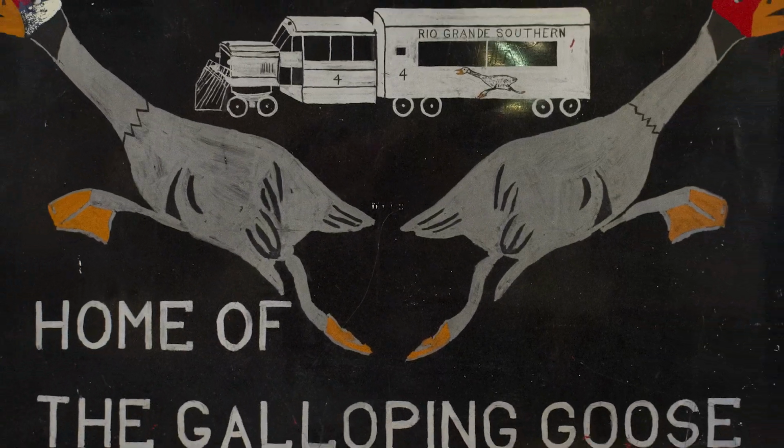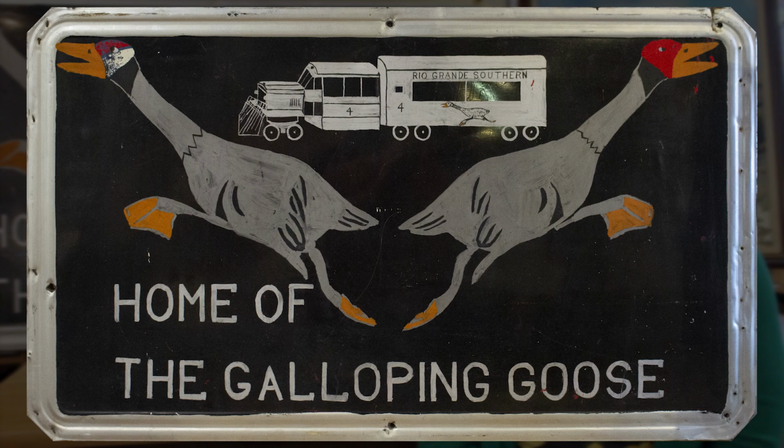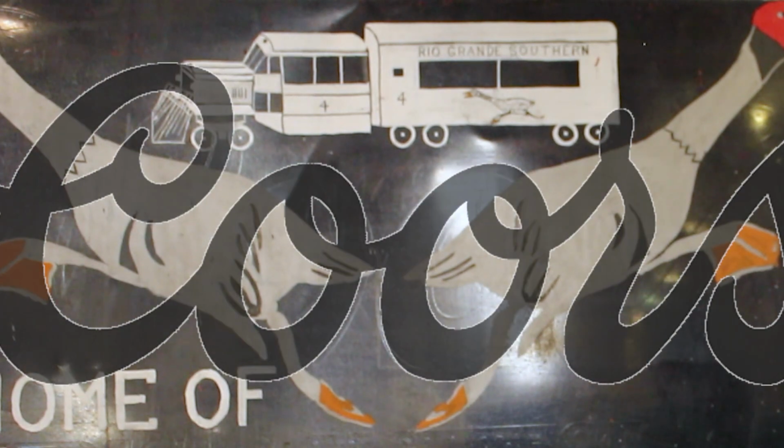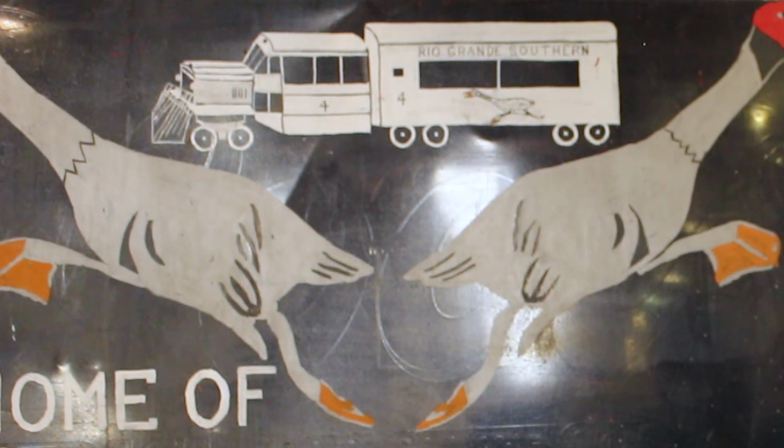Another interesting sign we have is this Galloping Goose sign, featuring an image of Galloping Goose number 4. It was originally displayed on a Rio Grande Southern office building in Ridgeway in 1951. Apparently handmade, upon close examination the sign appears to have been repurposed from a Coors beer sign, as there is a ghost image of the Coors logo just under the paint. We believe our founder, Bob Richardson, collected this from Ridgeway in the 1950s.